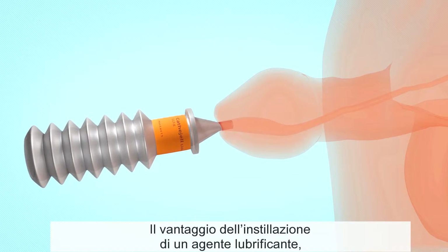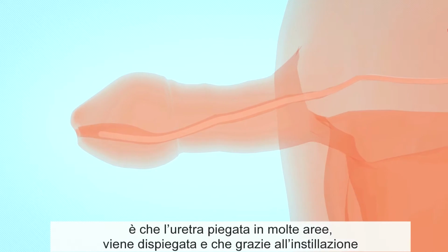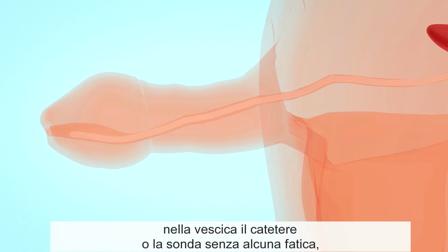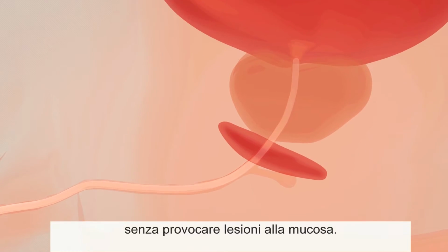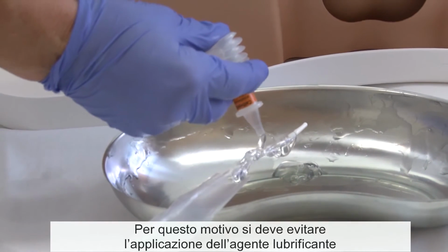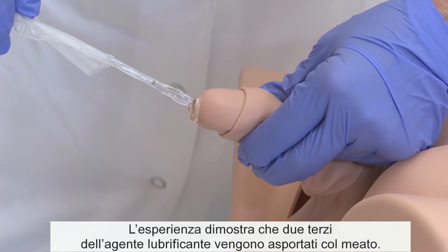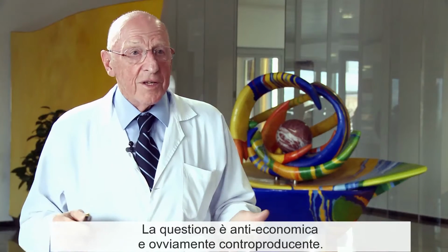The advantage of using a lubricant is that the many areas of the urethra that are folded will unfold, and that a lubricant cylinder is produced in which then the catheter, the probe or the instrument can easily slide into the bladder without causing mucous membrane injury. For this reason, simply coating lubricant on the instrument, the catheter or the probe prior to insertion should be avoided. Experience shows that 2/3 of the lubricant runs back to the urethral orifice. It is therefore uneconomical and obviously also not effective to do this.